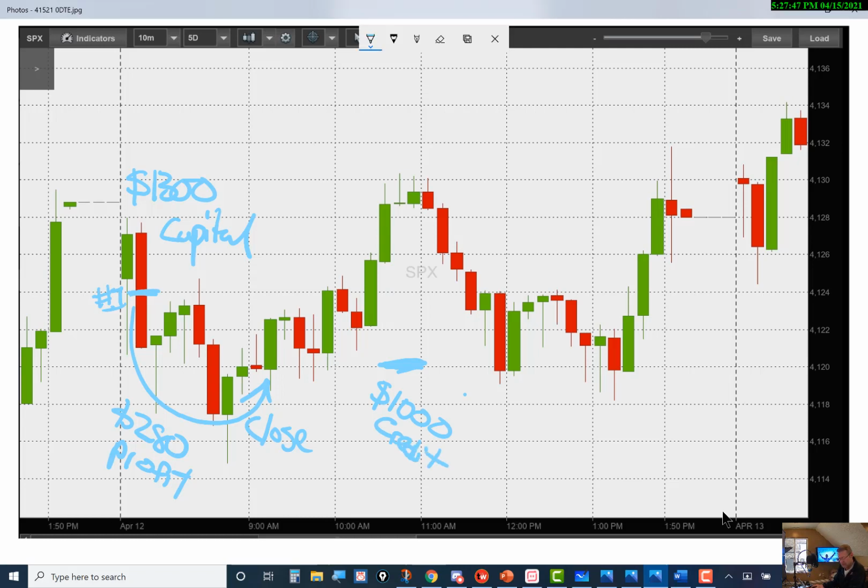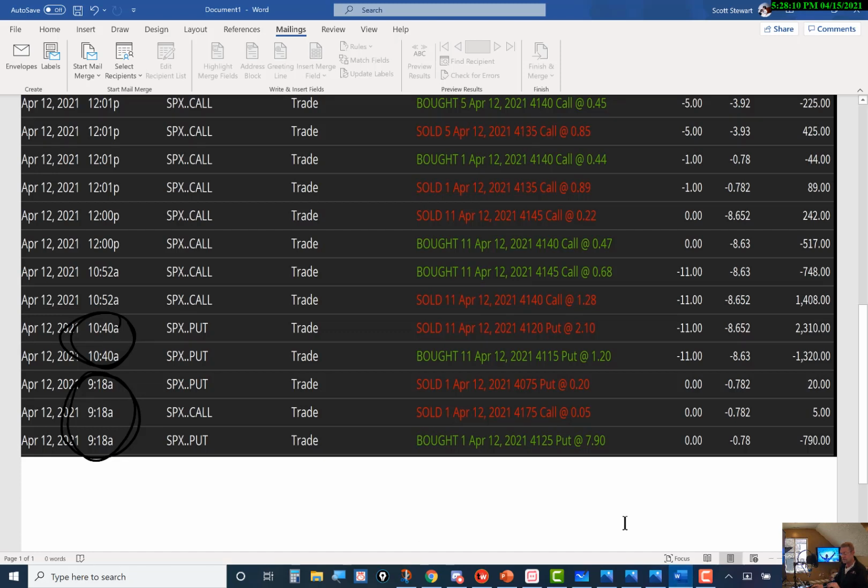$1,000 of credit received on that trade, and at this point we were at $1,500 buying power. That's how much money we had put in the trade. So $1,000 credit coming in on just a $1,500 investment. The reason is because we were very, very close. This was a very low probability trade. Okay.